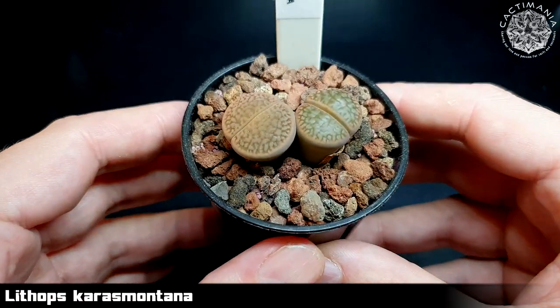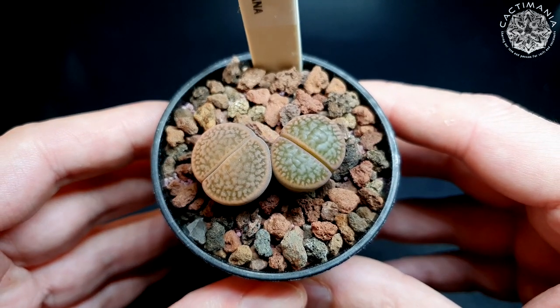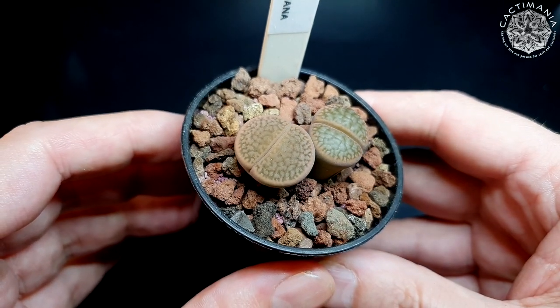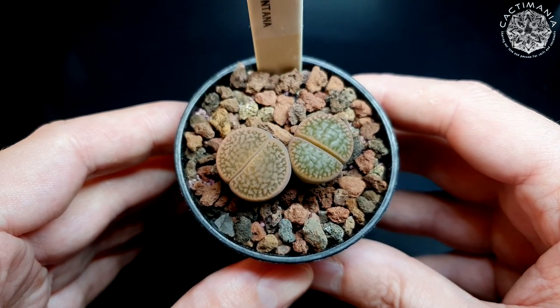Some lithops. I'm actually surprised these are still alive. I've not had much luck with these in the past. These seem to be doing well though. Kath from Purple and Thorns kindly sent these to me, so I'm under a bit more pressure to keep these ones alive.